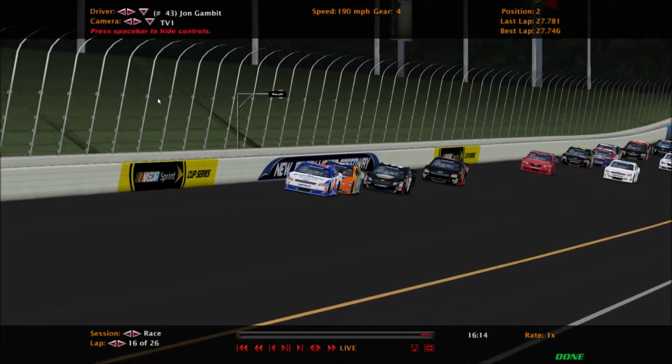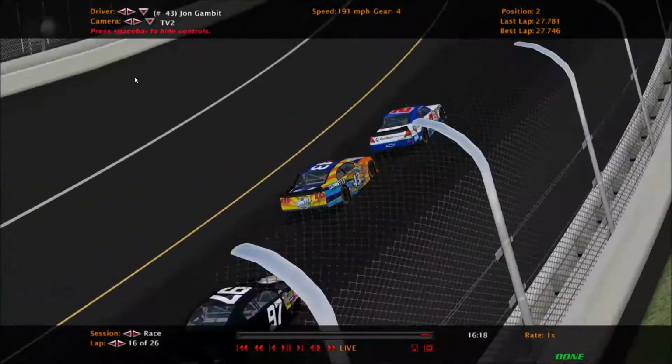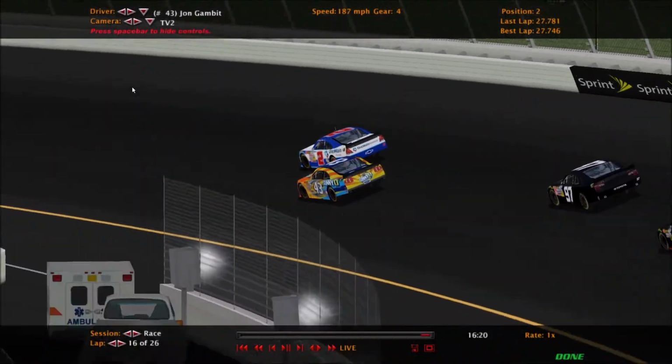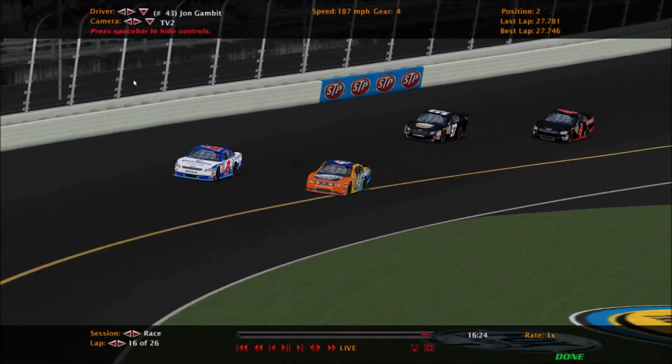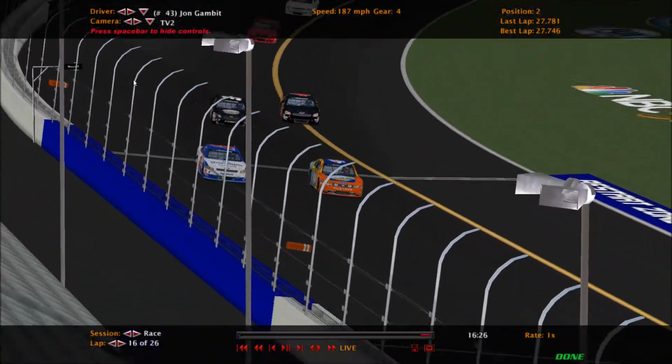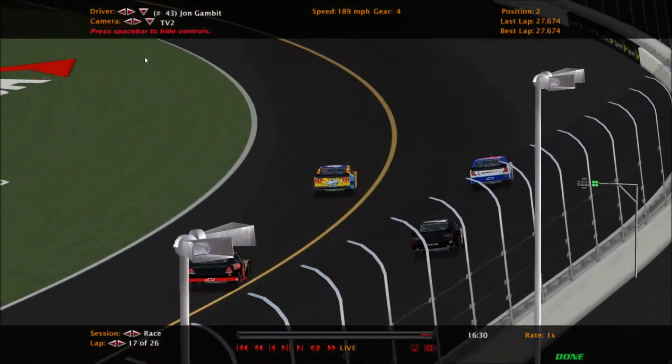The front four have cleared and pulled away, as there's a battle for 5th behind with them being side by side. It's really going to slow them down. Gambit with a peek. He gets a nose under him. And he's got a great runoff turn number 4 in that bottom lane. He really timed it right. Gambit leads at the stripe. 10 laps of racing to go.